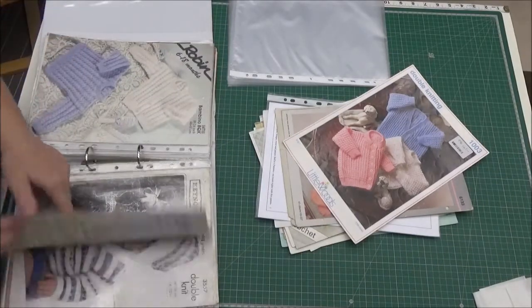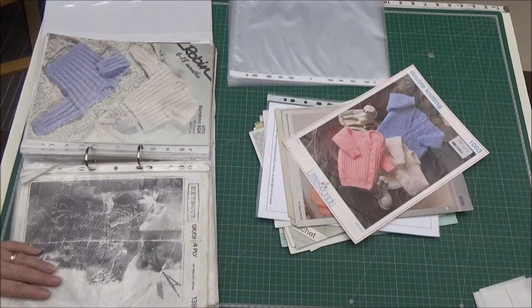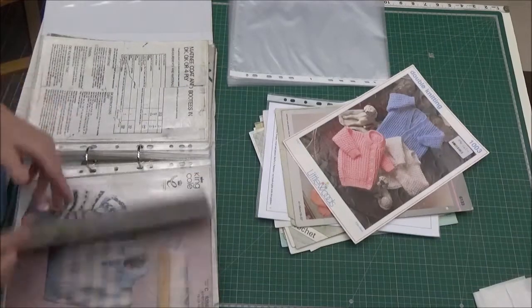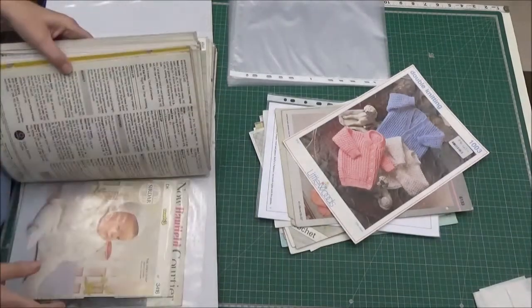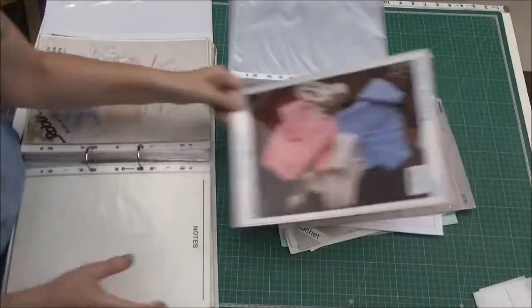So the other pattern went in there. Oh no, it doesn't. It's something else. I think these might. Oh, there's some at the back that need to be taken out. Okay.